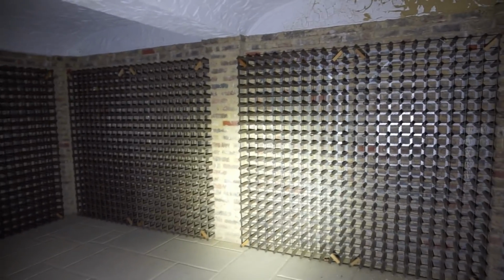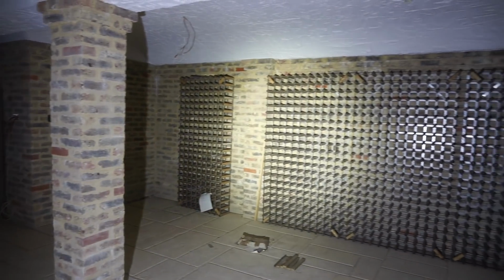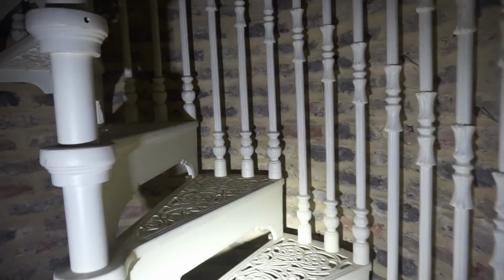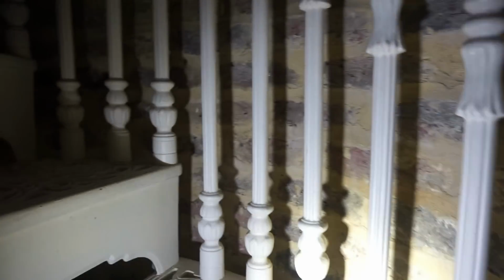Every room that we've gone into now has been so unusual. We had that American room, we had the room that looked like a forest, and now we're in probably one of the biggest wine cellars I've ever seen inside an abandoned mansion. It's pretty cool. It is now time to go up again, back to the library, and then go even further up the spiral staircase. Oh, I'm feeling a bit dizzy.